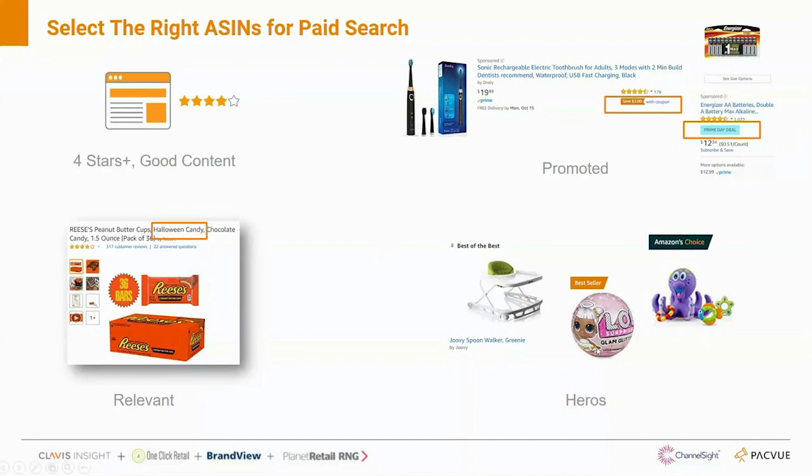And then lastly are your heroes. One of the mistakes that we see people make is they stick all their ASINs into a campaign. So you want to make sure that you're selecting your hero ASINs because they'll be the most relevant and have the best conversion and return for you. Conversely, you probably have strategies around wanting to drive traffic to new items during the holidays. That makes total sense. But just keep in mind that you'll have less ROI for those specific new items.